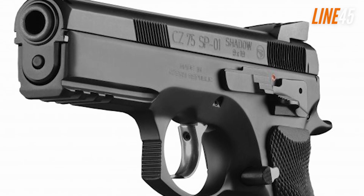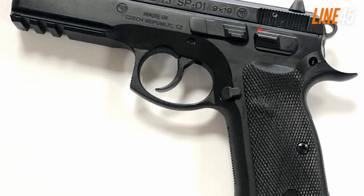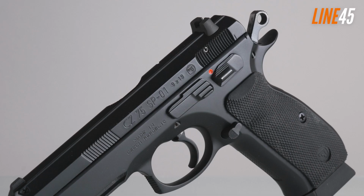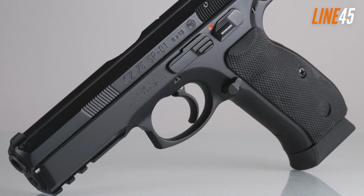The trigger on the SP01 is also quite good. Not my favorite, but relatively smooth with respect to double action and breaks nicely for single action. Overall, this gun is extremely easy and enjoyable to shoot. I haven't experienced a malfunction so far, which shows its reliability and accuracy.